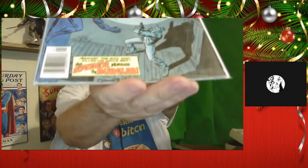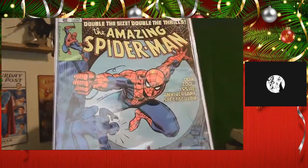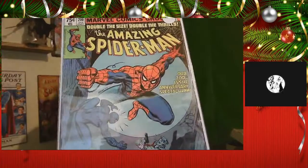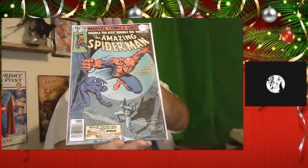But next up, we have, what's it say? Against the Man Who Killed Uncle Ben, Spider-Man versus the Burglar. I guess they've got a reprint story plus. It is a double-sized issue, and it is The Amazing Spider-Man number 200. There you go. Okay. If nothing else, that starts to kind of answer one of our questions. They're making a big deal there of the 200th, and I think that was probably the case. It wasn't doing like every 25 or every 50. It would be the hundreds.